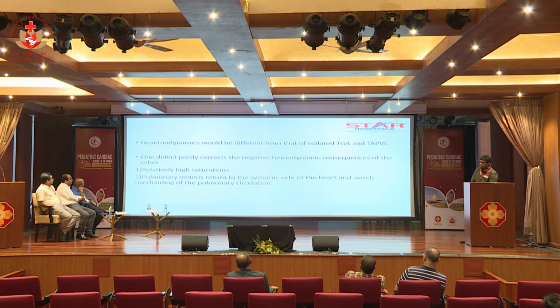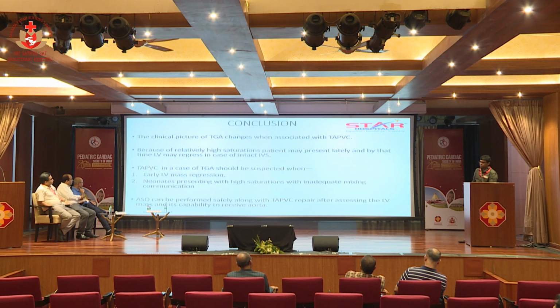So as I told, hemodynamics would be completely different from that of isolated TGA or TAPVC, because of the drainage of the pulmonary venous return to the right side, which is the systemic side in this case. So there may be relatively high saturations, and also decreased pulmonary overload, because the pulmonary veins are draining into the right side. So the clinical picture of TGA completely changes if it is associated with TAPVC.